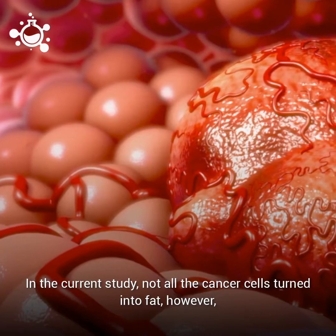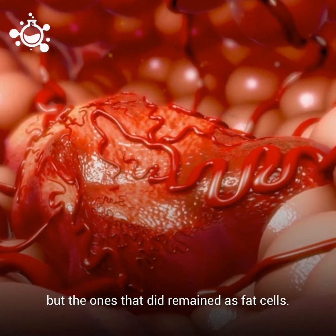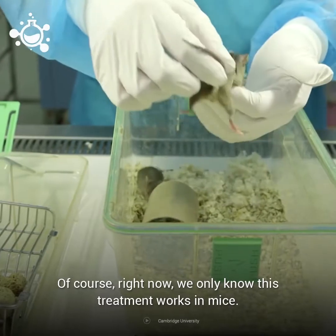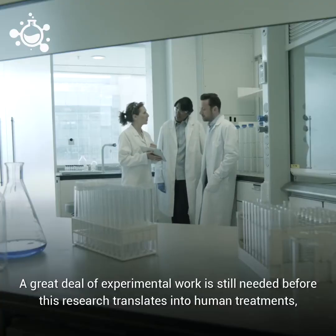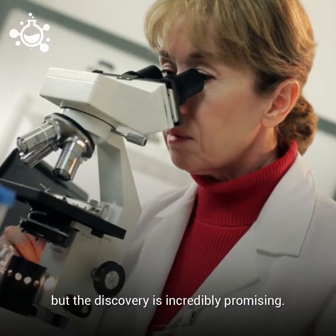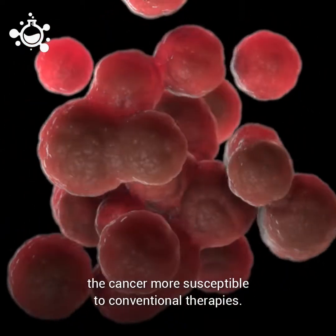In the current study, not all cancer cells successfully returned into fat, but the ones that did remained as fat cells. Of course, right now, we only know this treatment works in mice. Whether or not it is effective in humans is still unknown. A great deal of experimental work is needed before this research translates into human treatments, but the discovery is incredibly promising.